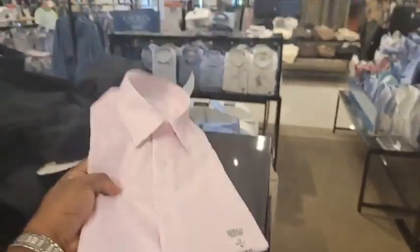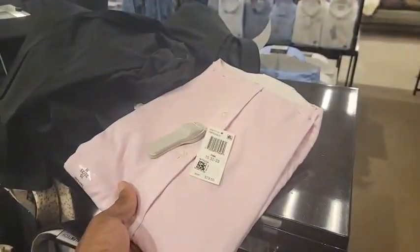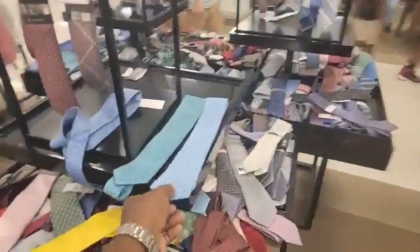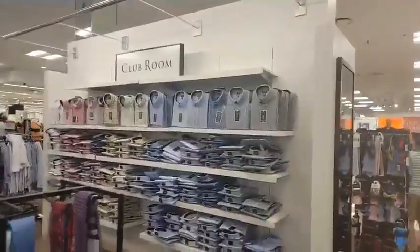That's a nice shirt by Calvin Klein. Absolutely beautiful. Like $80. Alpha Tech. No, I don't like that one. The material over there is not good. Here you have your cotton. Your cotton tops. Again, often Michael Kors. Ralph Lauren over here. Club room. And then we're gonna get into shoes.